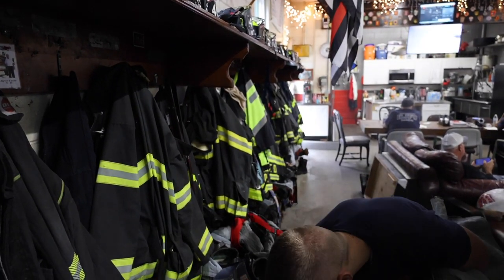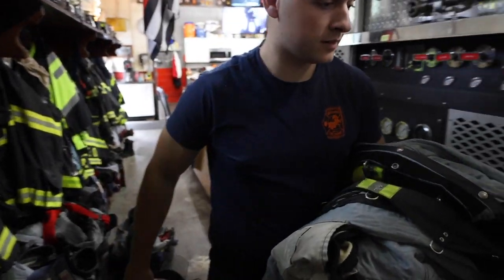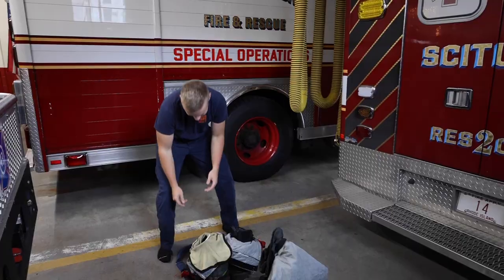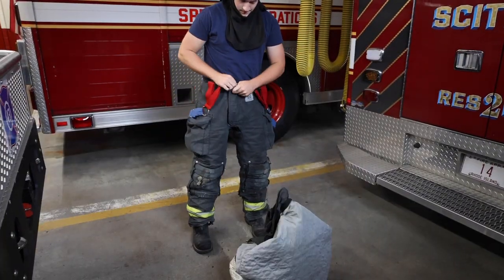With the firehouse tidied up, it's time to drill. Today, this member drilled on his PPE. It is important to be familiar with correct donning and doffing procedures. You should make this a daily occurrence in your first few months. Incorrectly wearing your PPE can result in serious injury or death.